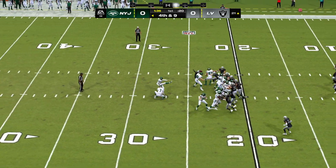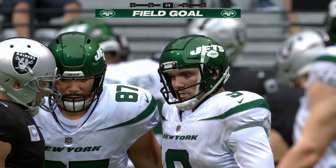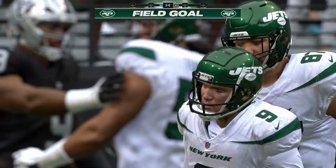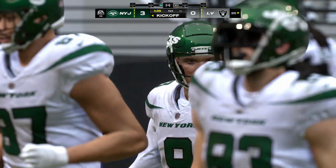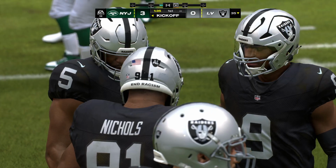From the right hash, it's a 38-yard attempt. Zuerlein's kick is up and through. And the Jets hit the board first. It's 3-0. So the opening drive does yield points. Maybe not the 7 they wanted, but they'll take the 3.